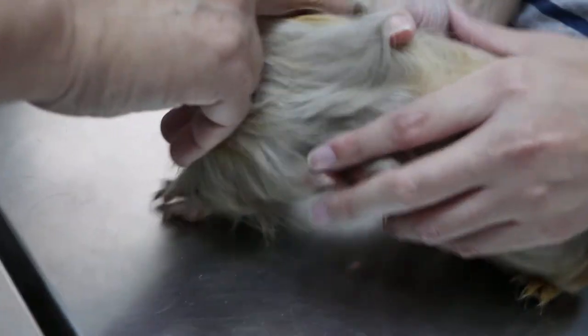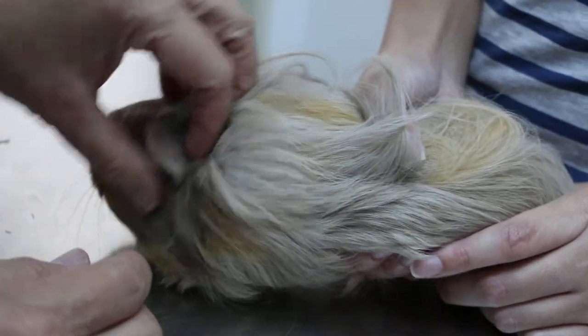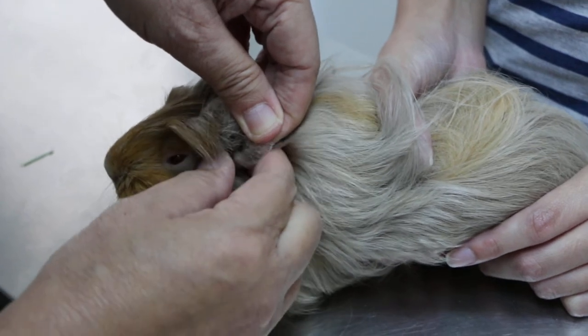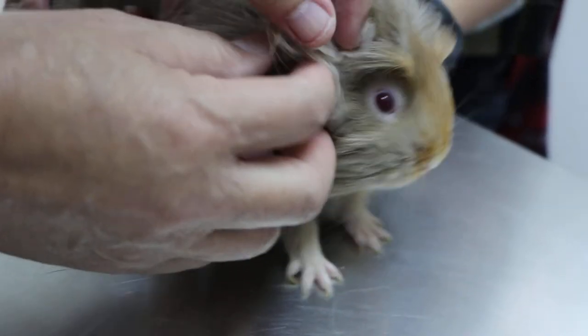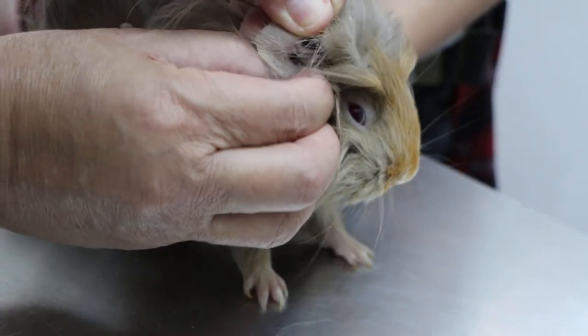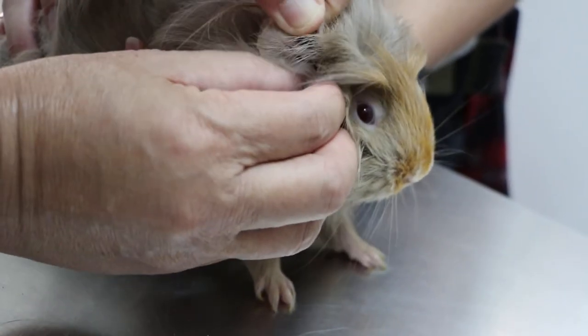Okay. Then now let me just palpate, see if it's painful or not. Now the other one wasn't so happy. Normally there should not be any pain. But this one also not happy. This one has shampoo also, right? Yeah, on this side. Some of the shampoos, the chemicals might be irritating to the eardrum. Some of them are just not happy with you touching the ears. Okay, finish. So we will try irrigate this.